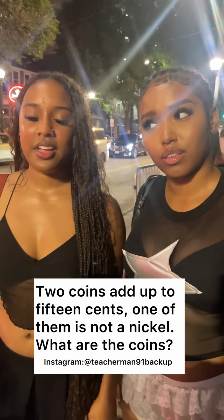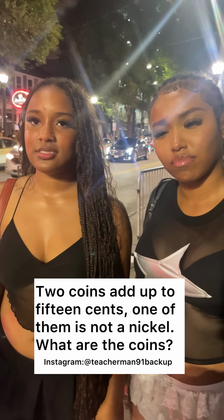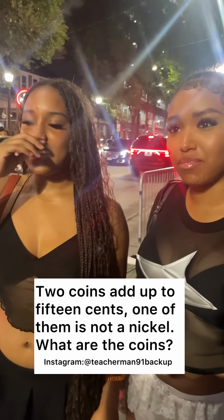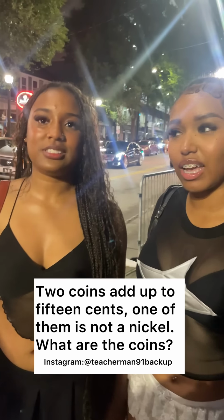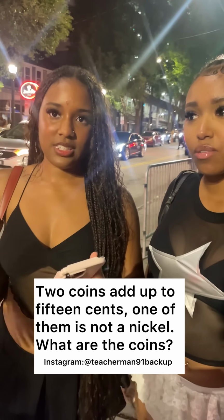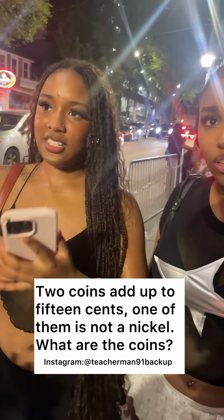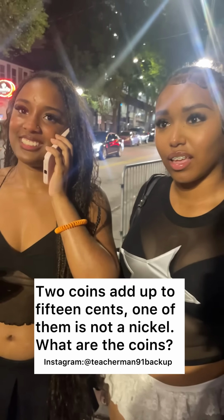What two coins add to 15 cents? A dime and a nickel. But right, it's not a nickel. It says one of them is not a nickel. One of them is not a nickel. Yeah. So the one that's not a nickel is a dime. So the coins are a dime and a nickel.